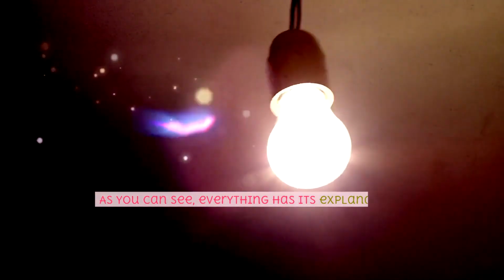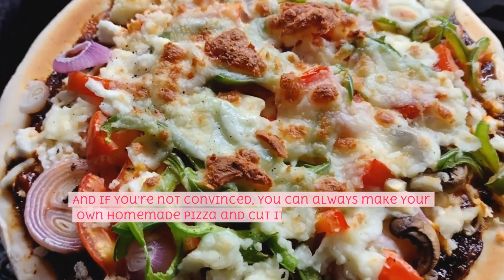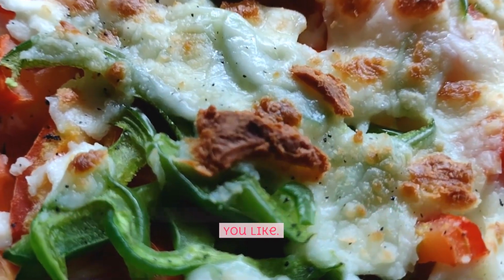As you can see, everything has its explanation. And if you're not convinced, you can always make your own homemade pizza and cut it, store it and eat it as you like.